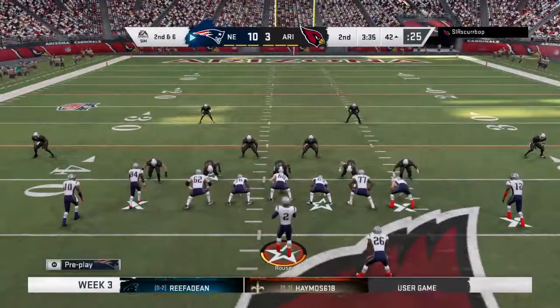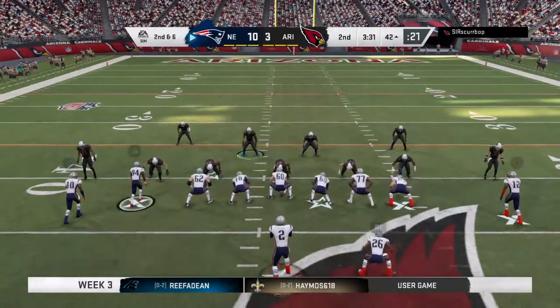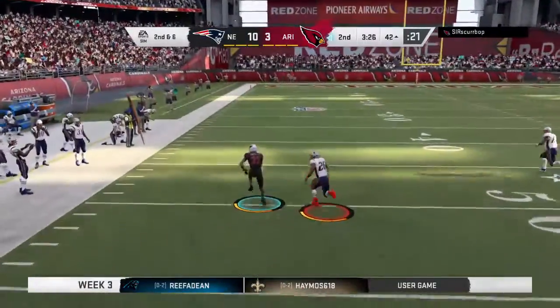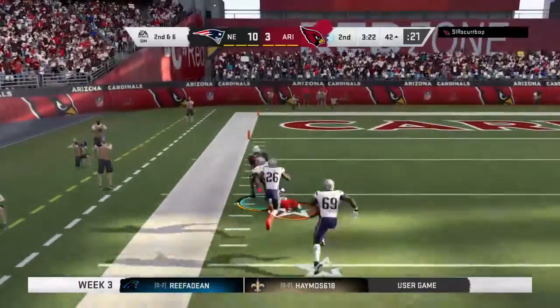The run got 4. Now they deal with a 2nd and 6. And he fires one that's intercepted. Picked off by Byron Murphy. The 20.